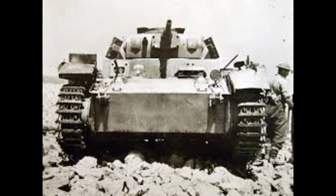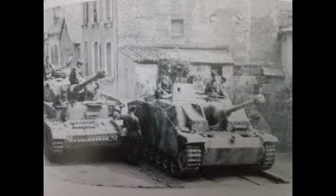Adaptability was another strength. Variants appeared with flamethrowers, rocket launchers, amphibious gear, and most famously, the British Firefly conversion, which mounted a powerful 17-pounder gun capable of killing even a Tiger. The Sherman was not the best tank of the war, but it was the most versatile. It could be built in thousands, shipped across oceans, and modified for any role. In the end, that mattered more than raw firepower.